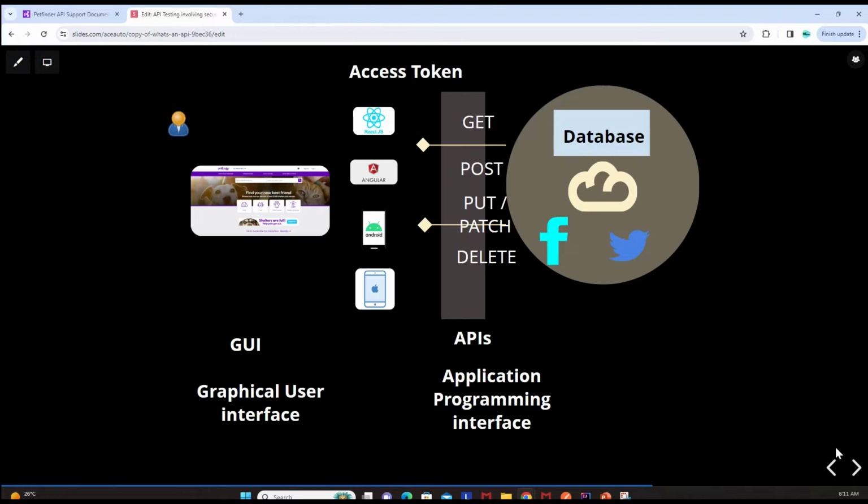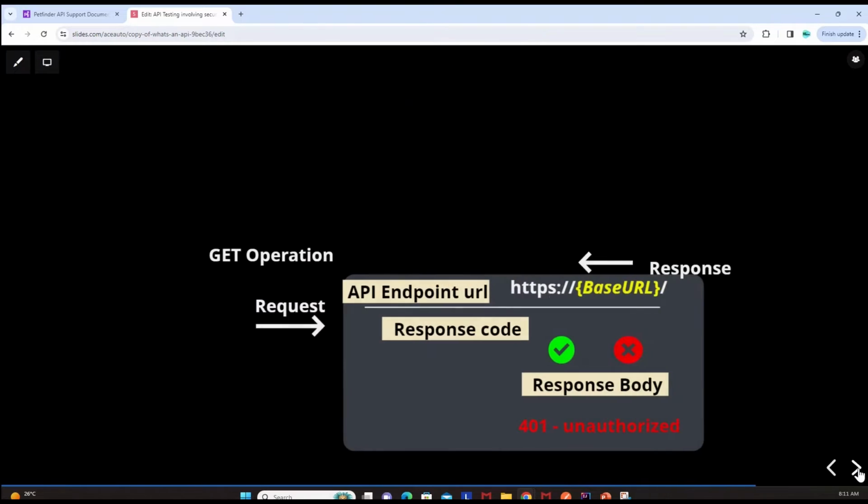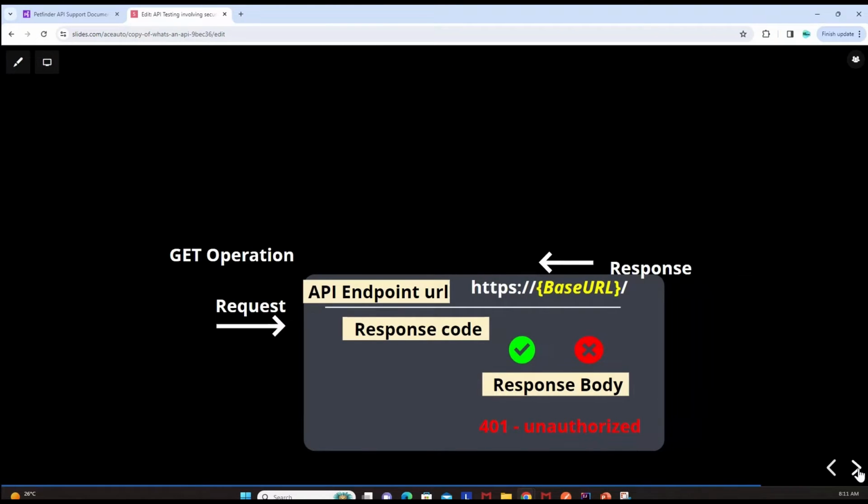All right, I'll try to make this flow more interesting from a learning perspective. What I have depicted here is the whole get operation, through which we will understand how secure APIs really work. When the get operation is performed by the user accessing the web application, a request is sent to an API endpoint URL, and then a response is received.